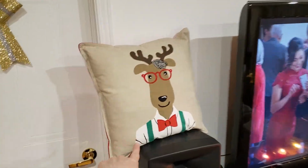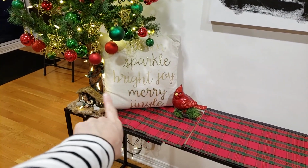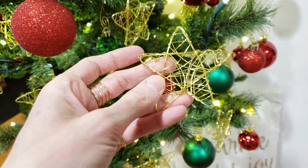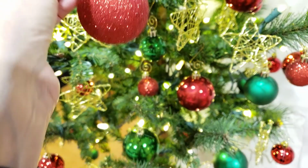I got this cushion at Walmart last year, as well as this one, Sparkle Bright Joy Merry Jingle. This is our Christmas tree. These are my favorite. I got them at Canadian Tire. And I love these hooks. Those I found at the dollar store as well.